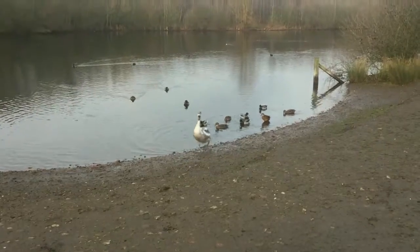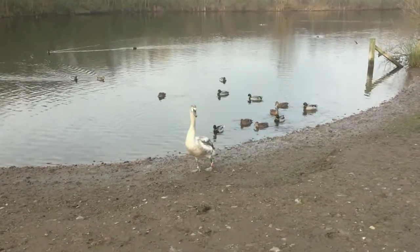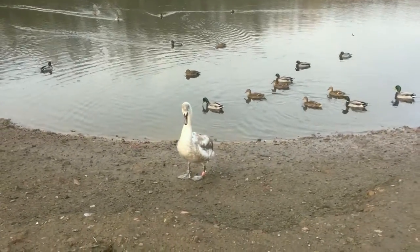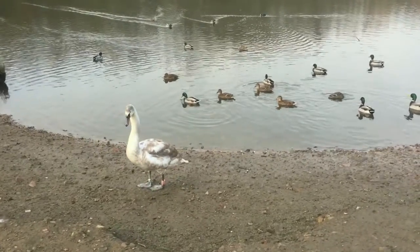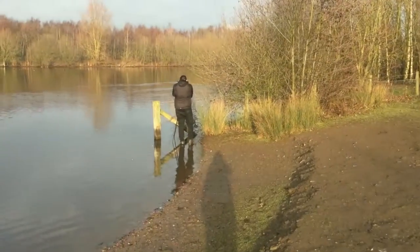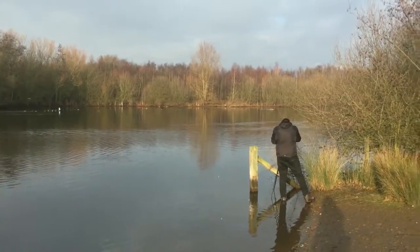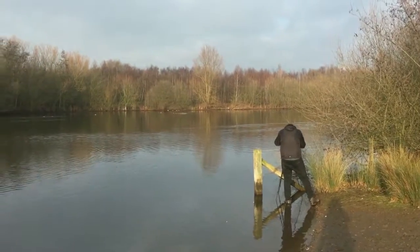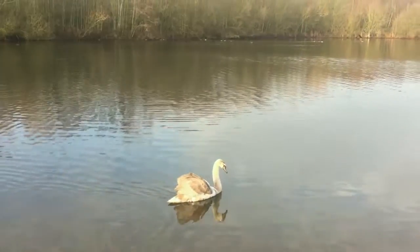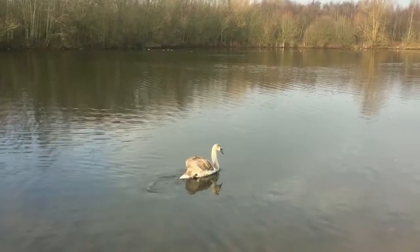Oh, there's a swan and a duck coming to say hello. Hello. I wonder what your name is. This is Ollie, currently submerged in water. Committed to making that shot the best it can be. I hope his shoes are waterproof. And here's a friend that keeps on hissing at me. Quite a little beauty, really.